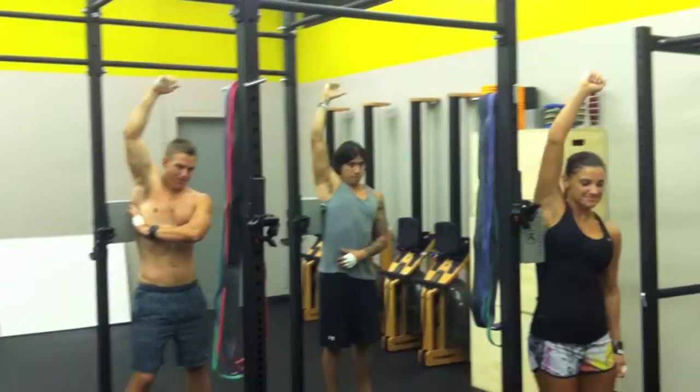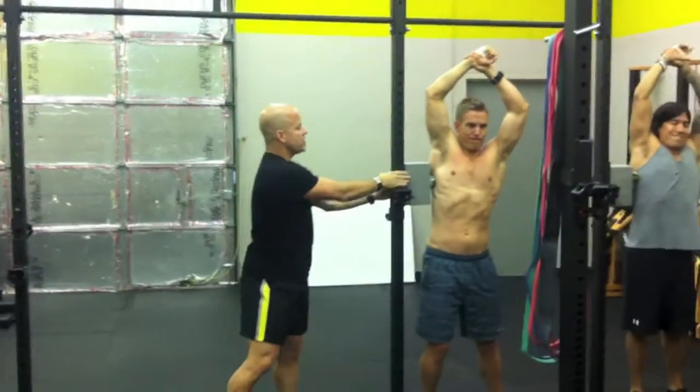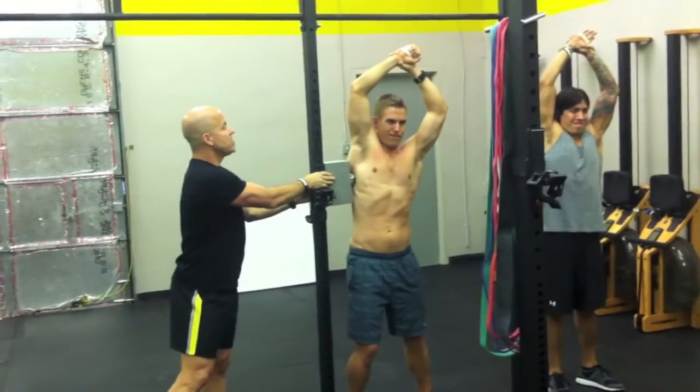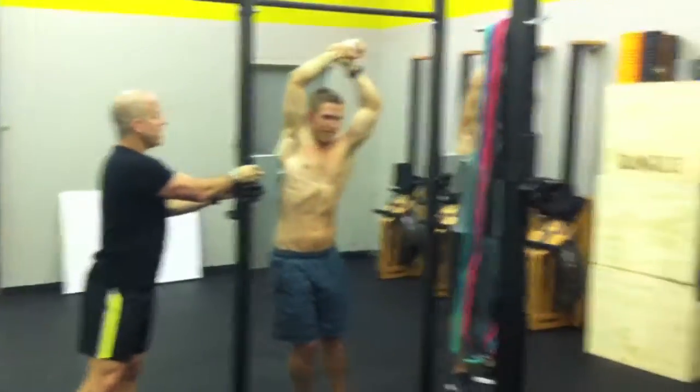Nice. Now deep breath, release, and grab the wrist and pull the body over. Just make sure you leverage into that. Nice. Let's do one more of those. Deep breath, release, and pull over the body.